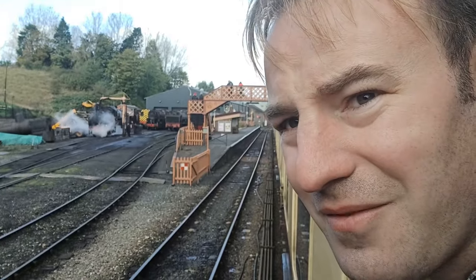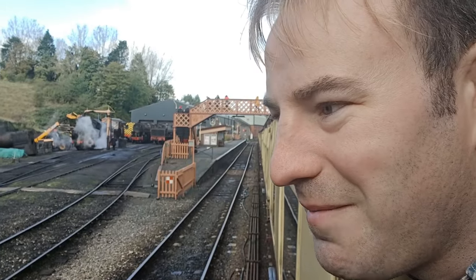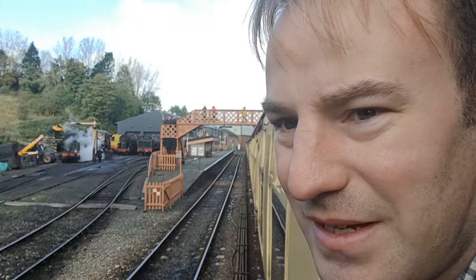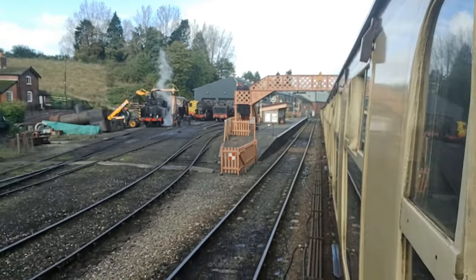I'm just here getting the coal. So she'll soon come off shed and she's going to take us for the run to Kidderminster. It's about an hour's run, so I'm going to enjoy that. Then when we get to Kidderminster, that's where the Coal Yard Miniature Railway is, which we've come here today to travel to, but why not make a trip on the steam train to get there?